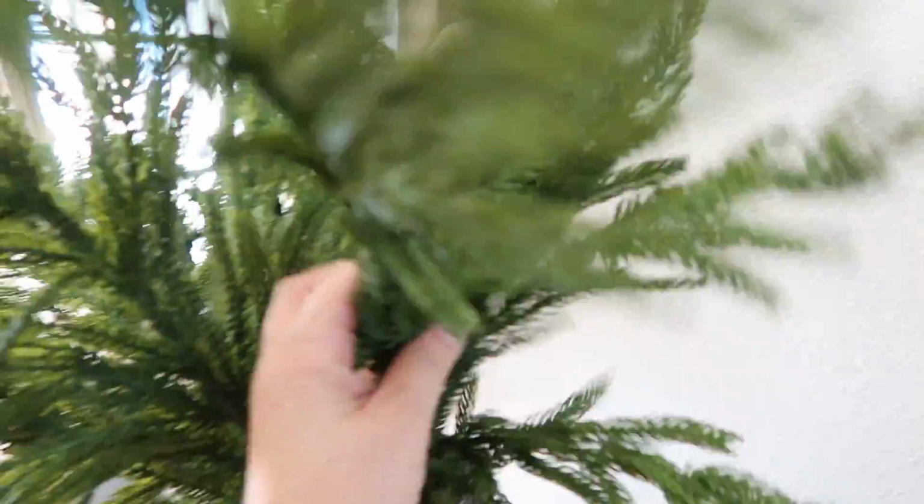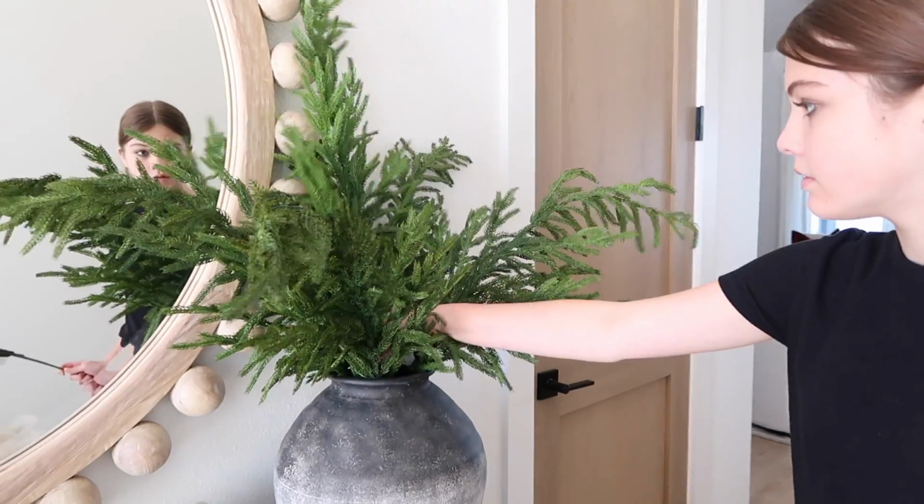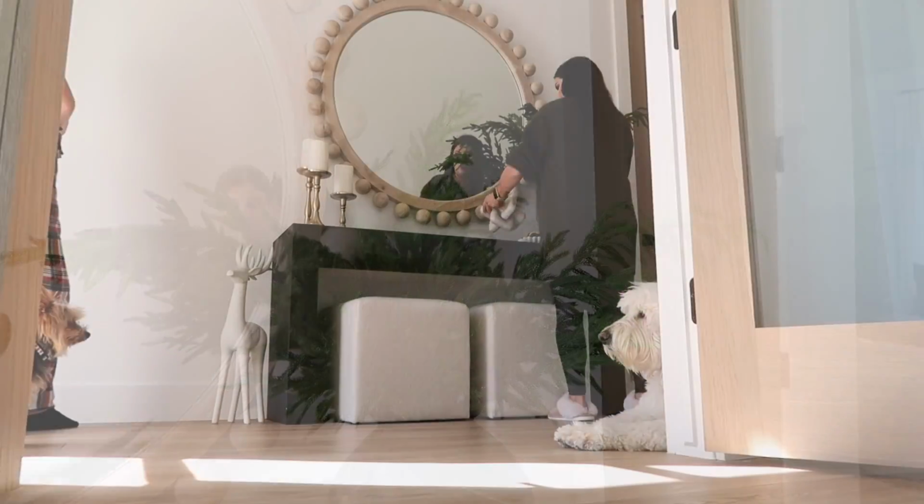And now we're gonna take a few moments to work on the entryway, and the first thing we're gonna do is switch out that greenery. I feel like that's the easiest thing you can do.